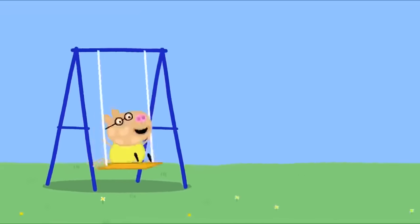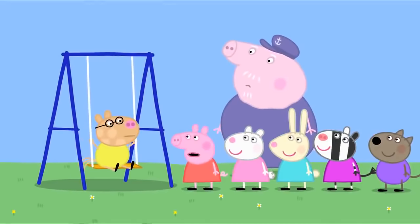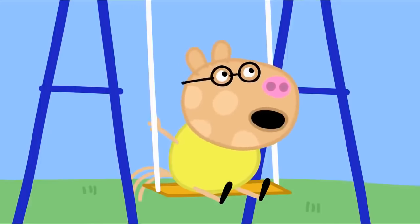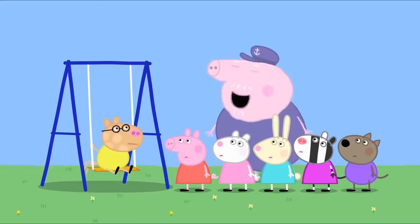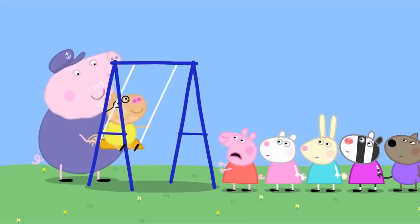Here is Pedro Pony on the swing. Pedro, can I have a go now? I just want to swing a bit more. But you've been on the swing for ages. Grandpa Pig, can you push me a little bit, please? I think it is someone else's turn now, Pedro. But I have to go home soon. Oh, I see. That's different. Let me push you then. But, Grandpa!